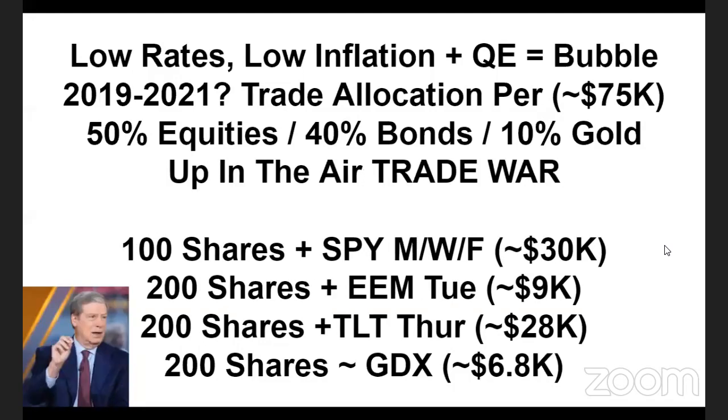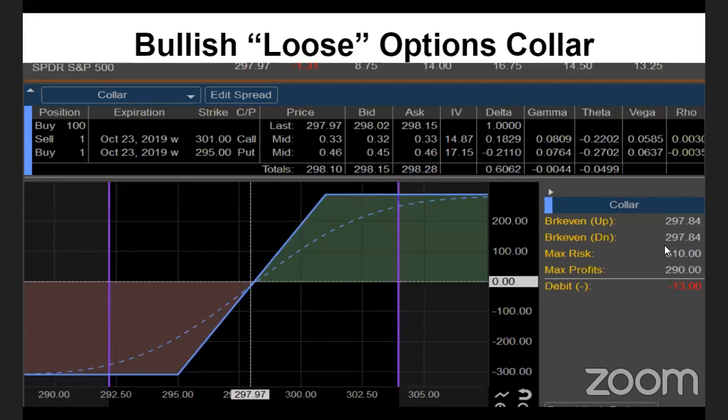Now, to review the three ways we orchestrate our options, we have the bullish loose option collar. This is where we can sell an out-of-the-money call and buy an out-of-the-money put. So this is our most risky strategy. But you can see going into this trade, our maximum win or loss is $300 in either direction. So that's the riskiest option collar strategy we have.